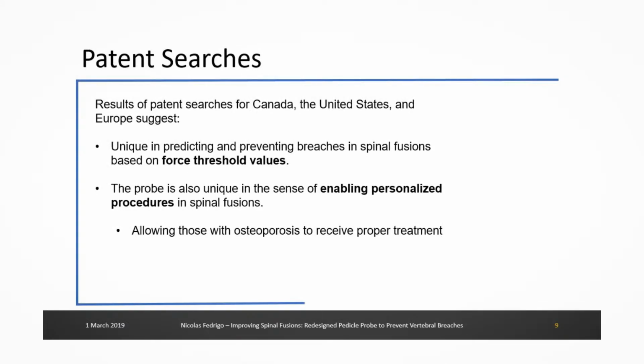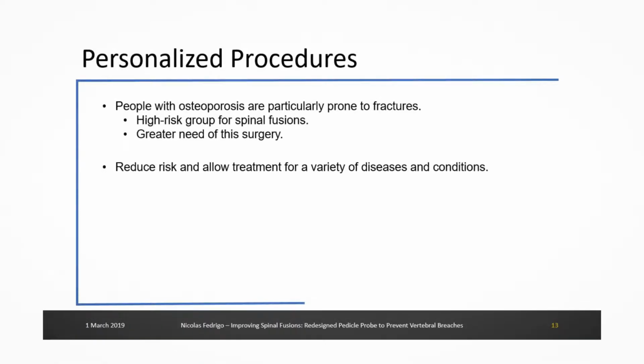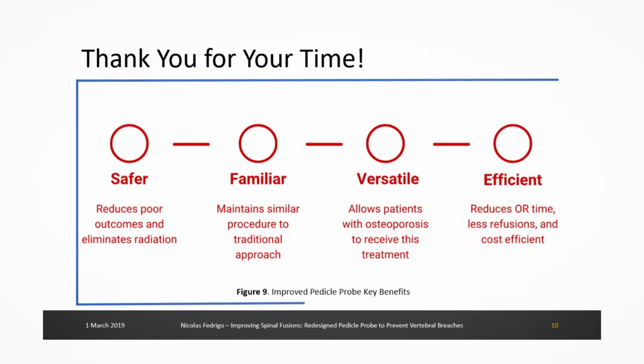I conducted patent searches on what is currently out there, and I determined that my probe is completely unique in the sense of providing that feedback to the surgeon through force threshold values, and it is also unique in providing personalized surgeries directly to the patients, so that would allow those with osteoporosis to undergo the surgery, while they once could not because it's not a standard procedure, and the surgeons would actually just open them up and pour liquid cement over the fractures instead. Thank you for listening to me, and I hope to make spinal fusion safer for both the patient and the surgeon.